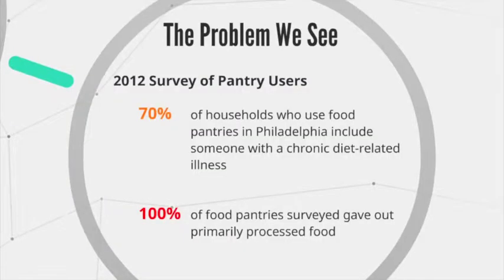So we know that there's a lot to be done, both on a policy and an economic level, to address food insecurity across the country, the state, and even in our city. But for the everyday Philadelphian, the emergency food system provides a very important short-term solution. In 2012, the Coalition Against Hunger surveyed over 250 food pantry users at 26 food pantries across the city, and they found that 70% of households who use food pantries in Philadelphia have at least one family member with a chronic diet-related illness, so heart disease, diabetes, high blood pressure.